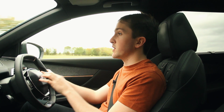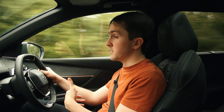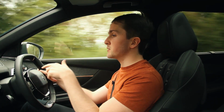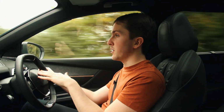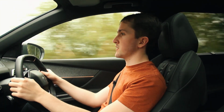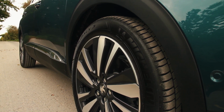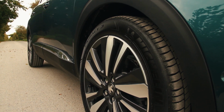And that's kind of made worse by the fact that Peugeots have small steering wheels nowadays, which is no bad thing, you get used to it quite quickly. But to see the dials, you have to have the steering wheel quite low. And that, combined with the fact that the seat is too high, it just feels like the steering wheel is down by my knees.